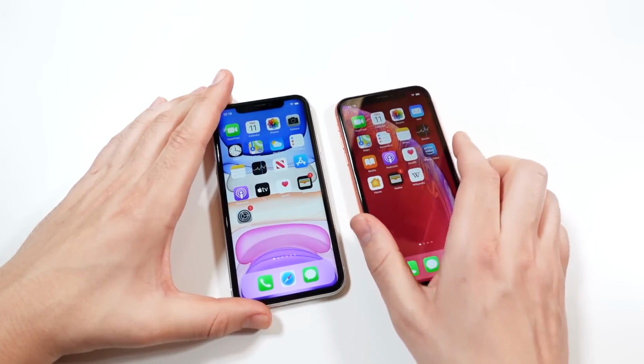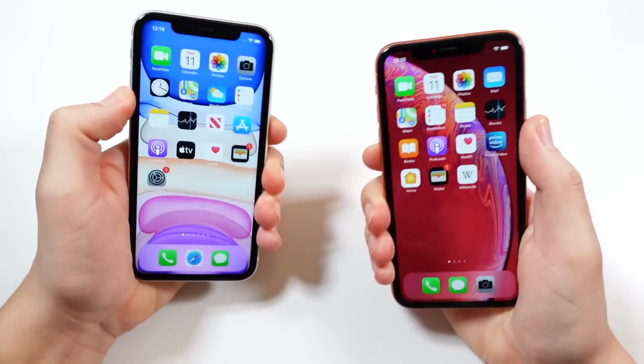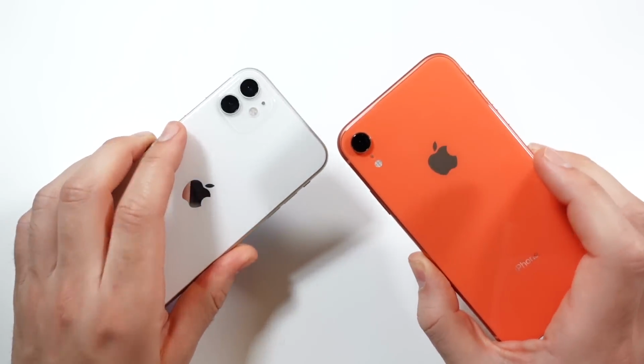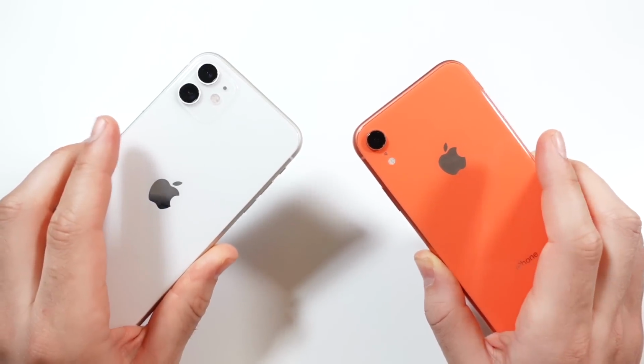So in conclusion, which one is for you in 2021? Well, first of all, you got to be okay with no 5G. I think if you have an older iPhone, you've been holding out, it finally broke, you said, I'm going to use this thing until it breaks, or it's just getting ridiculous on the battery and you don't want to pay big for an iPhone right now. It's just not in your budget, or you just don't care to.